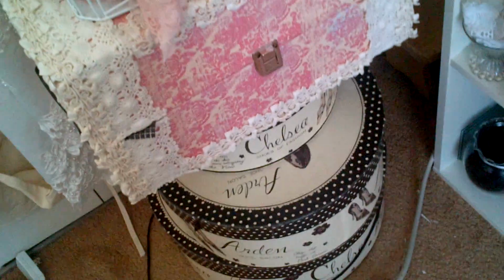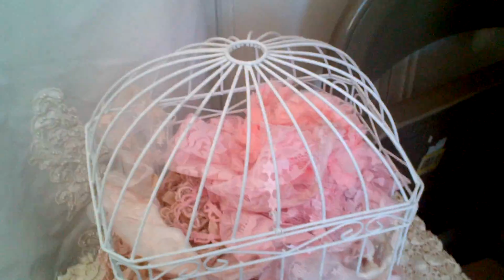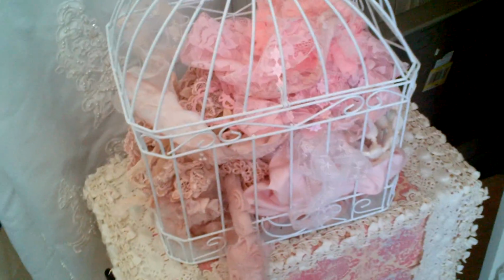So they're all in here, and I haven't even taken them out of the package because I'm going to try not to use them, but if I want them, they're all in here. Then over here I got these boxes. I've had these boxes for like forever. I keep some of my extra trims and stuff in there. And then in this bird cage I keep the lace that I dye myself. Most of that is from my avocado dye.